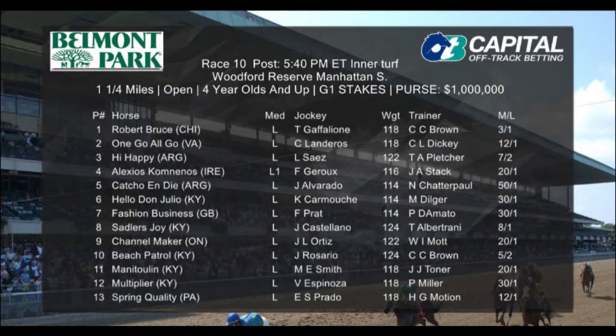And number 10 is Beach Patrol, going out for Chad Brown. Joel Rosario is going to be aboard, 5-2 on the morning line. Again, is going to be a morning line favorite in here off that second place performance to Yoshida, only lost by 3/4 of a length. Really had no excuses in that race. Potentially, you could say off that long layoff, the horse just needed one. Second off the layoff, looks to be much more fit.